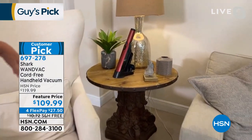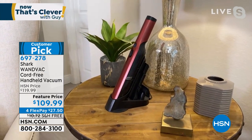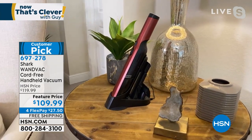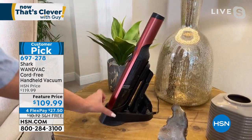I was laughing the other day. My oldest daughter, Bella, she drives. And she's like, oh, I'm gonna go get my car washed. I was like, you're gonna get your car washed? No, no, no, no 16-year-old gets their car washed. You're gonna wash your car. So take your wand back out to your car and let's get going, right?